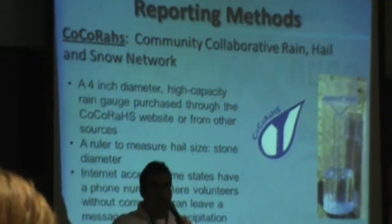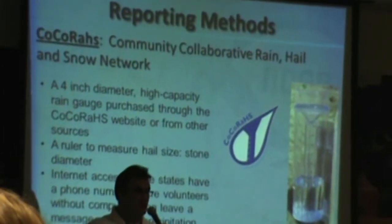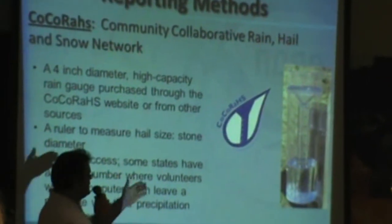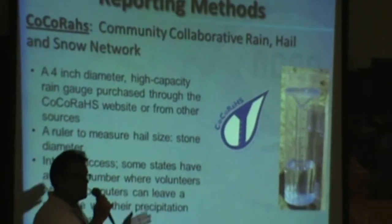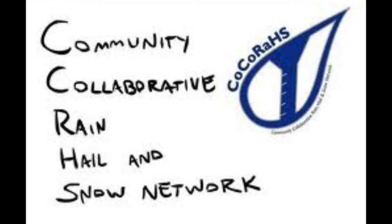If you like measuring precipitation and want to help the National Weather Service out daily, then you can become a member of CoCoRaHS. And basically the only thing you need is about a 4-inch diameter rain gauge, like you see here on your right. You can join CoCoRaHS by signing up on the internet.